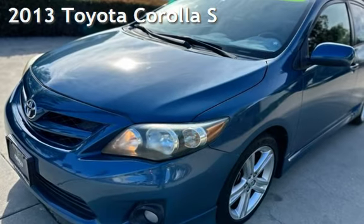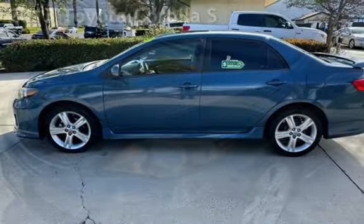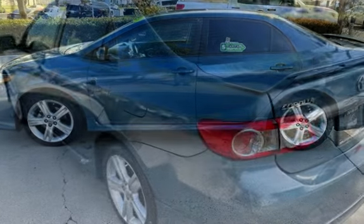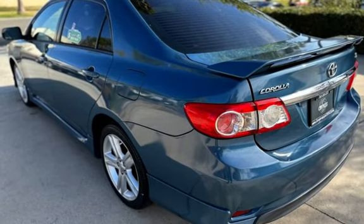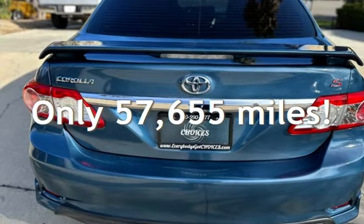Presenting a pre-owned 2013 Toyota Corolla S. This four-door sedan has a four-cylinder, 1.8-liter I4 engine, with front-wheel drive, and an automatic transmission. This Toyota has less than 58,000 miles on the odometer.